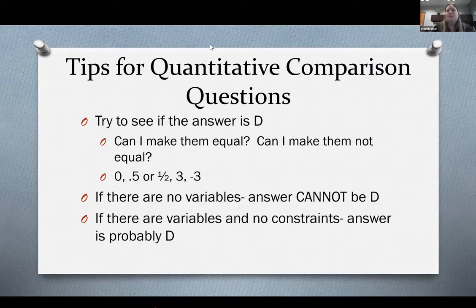Now what if I put almost any other number in there? They're not going to be equal anymore, right? So if they can be equal and not equal, the answer is D. I can stop. I don't have to do any more math and prove that I could also get A or anything else. The answer is D. So if I can make them equal and not equal, the answer is D.